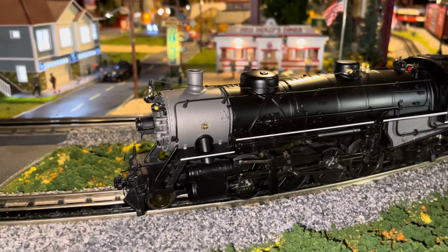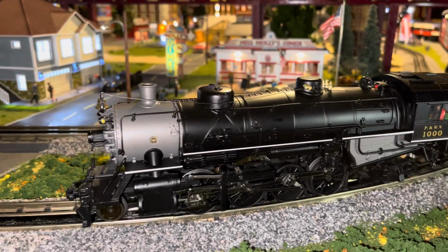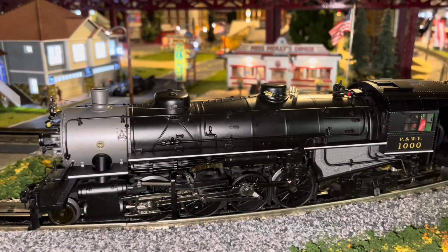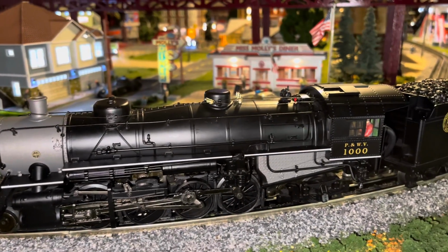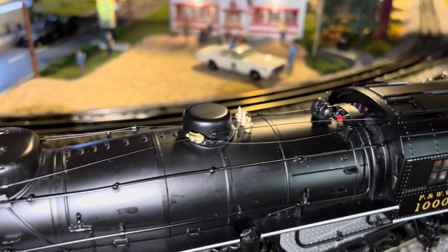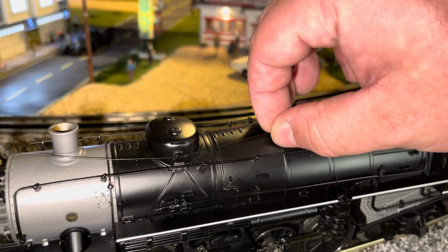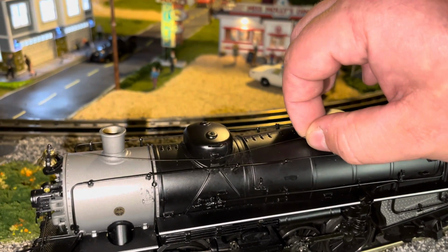One thing I really love about this engine is all the great details that are on this thing. It just looks phenomenal. You can see all the separately applied details, separately painted valves and whatnot. It all just looks great. Got these simulated pulls for the whistle and the bell. It actually moves the bell if you want it to.